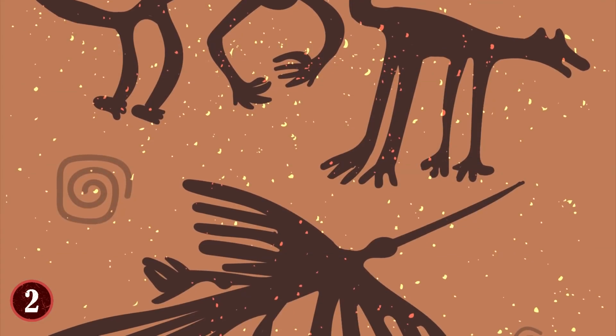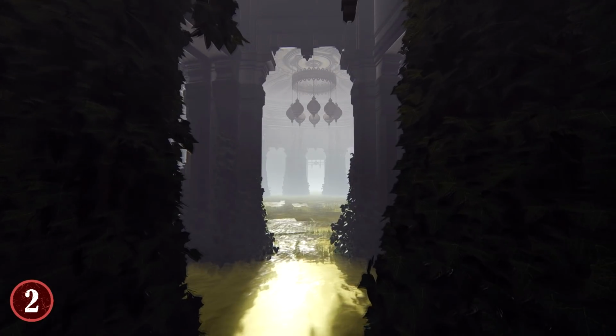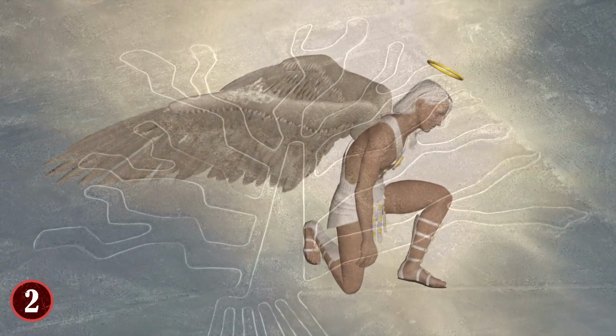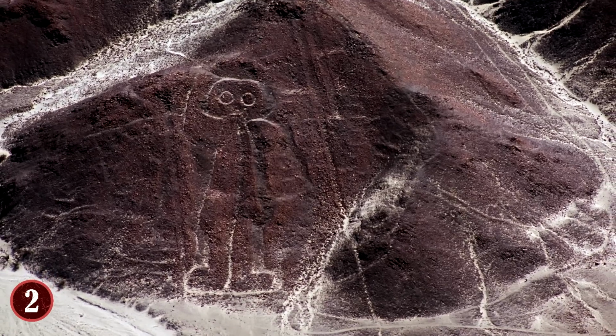There have been many theories as to why the Nazca lines were created. Some say they're symbols of their gods. Some say they're prisons for monsters or signals to beings in the sky. And the truth is, well, no one knows for sure what the truth is. But they are preserved and studied to this day.